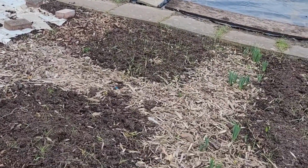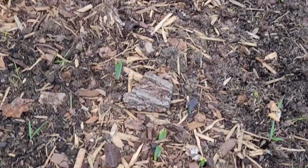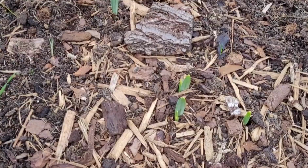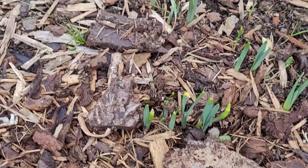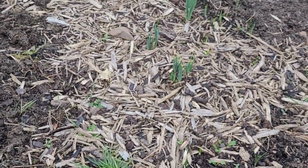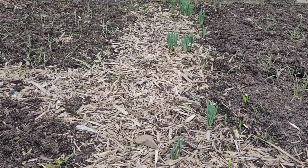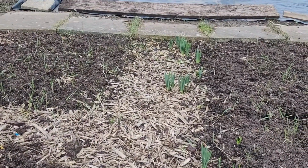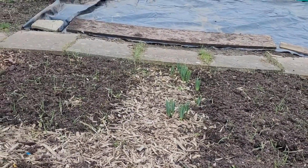But I have found some wonderful things that I wasn't expecting. Along this path, there are loads of new shoots. I'm pretty sure that these are probably daffodils. When I took this plot on in March last year, they'd already gone, so I didn't know they were here. So that's fine. They're in the path, which is great, because at least they're not in the way.